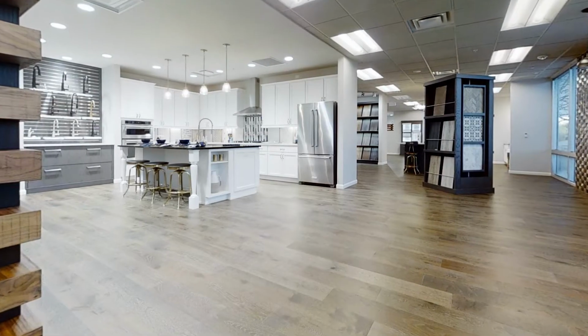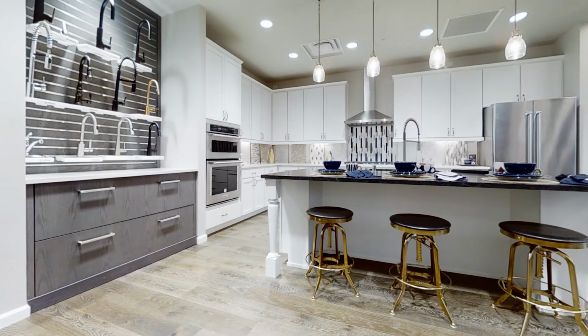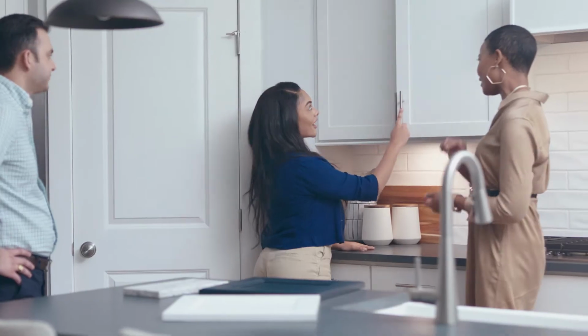Your home is an extension of your style and interests. That's why when you purchase a newly built home, you want the opportunity to personalize it to your tastes. When you visit our design studio, you get to meet with one of our design consultants. This is your chance to personalize your living space by choosing from various fixtures and finishes.